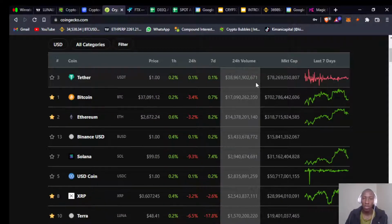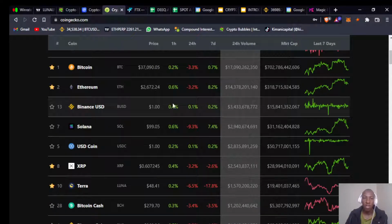So Tether is always the first one, because anytime you have a bear market, people sell off their coins to have it in USDT, so that they can buy the dip, or take profit, or panic sell and cut losses. And Bitcoin and Ethereum will always be on top here, as long as they still retain their glory. Then from there we start seeing other stable coins like BUSD, USD Coin, and any other coin in the top 10 will always have an enormous amount of volume.